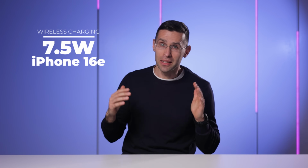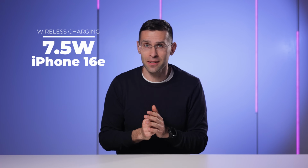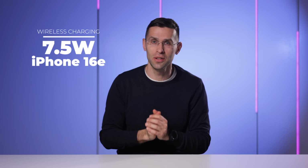But it doesn't have MagSafe, which is a big disappointment. Are you kidding me, Apple? You can only use a standard Qi wireless charger with slow 7.5 watt speeds. But disappointingly, there are no magnets, and that makes it far less convenient if you want to use it in a car, or just snap it to a charger. You have to use a case for that. You cannot just do it with the phone itself.